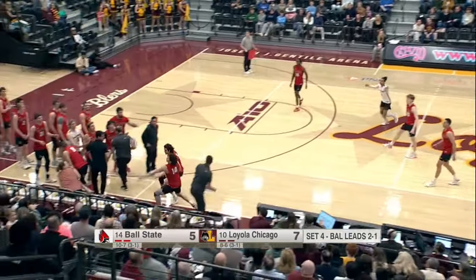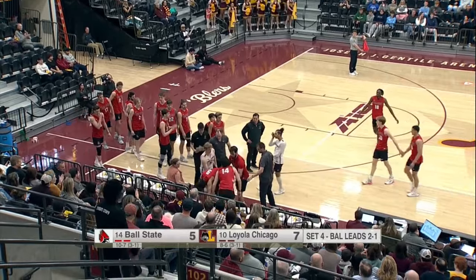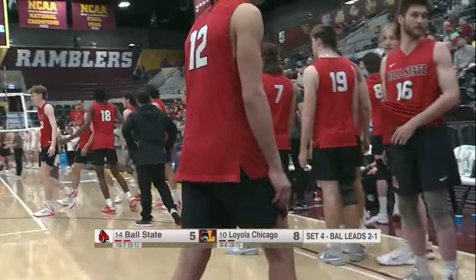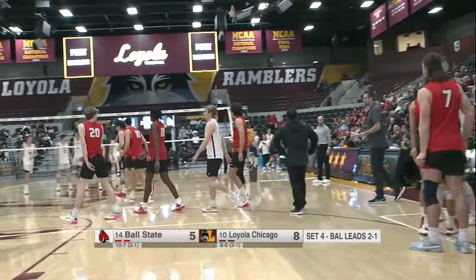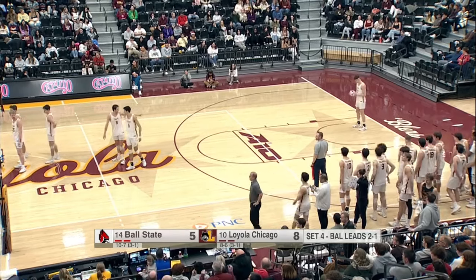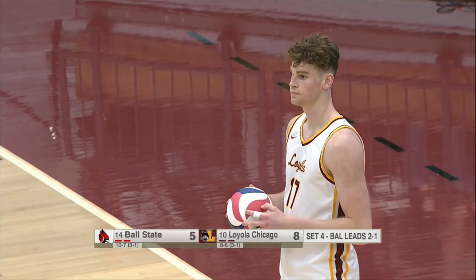Nice reach by Ndavazucheva, that's into the bench. Hopefully everyone's all right down to our left. Point, Ramblers. Good hustle from Ball. Machado running that ball down. Do you think there's any pressure on Dyer Ball to one day be a very successful Division I men's volleyball coach? Not at all. I tell you, he's in it right now, and he's doing it. And he gets to represent and do some really good things.